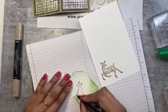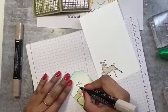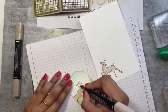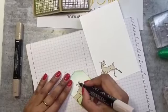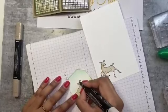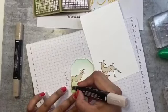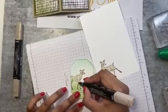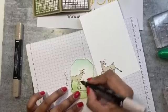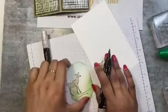I am using the light stamping blend at the moment, and then I will go in with some dark for some shading. Using circular motions does stop the stark edges, and it blends better. When doing certain flowers and things, I just use strokes, but circular motions do help when you're using alcohol markers.